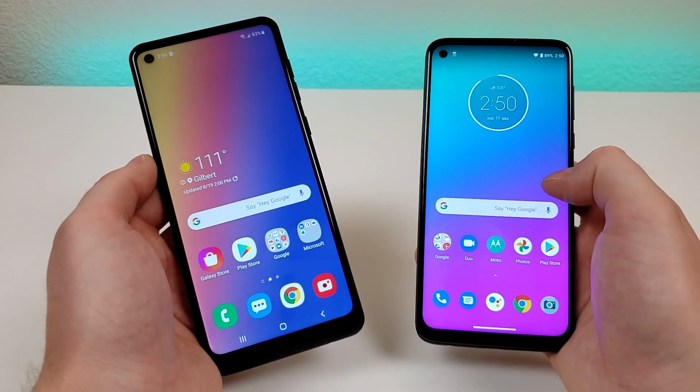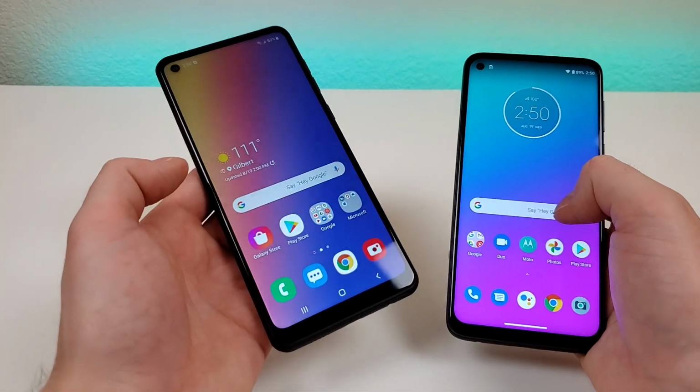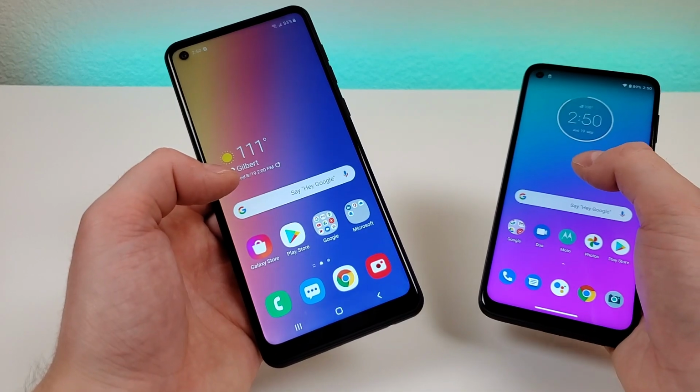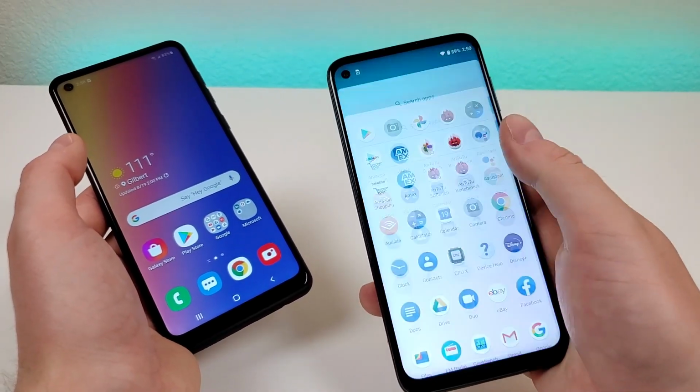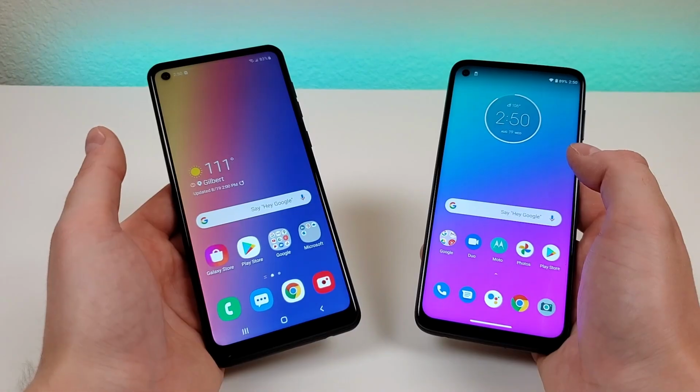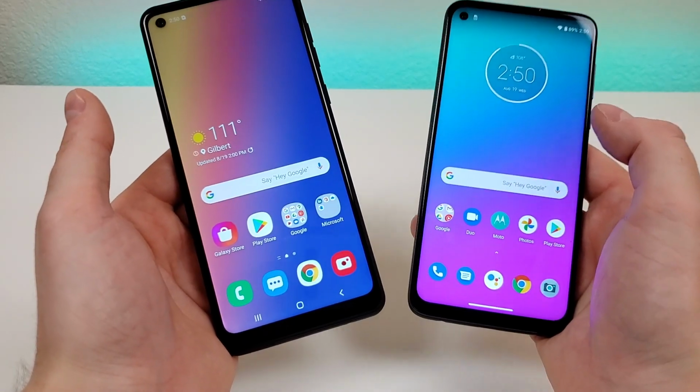Now on the software side of things, both phones do run Android 10. However, with the A21, we are getting Samsung's skin here called One UI 2.0. Whereas the Moto G Power does run a near stock variant of Android 10. Now that we've compared the major specifications of these two devices, let's compare the hardware.